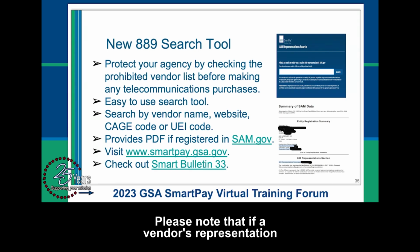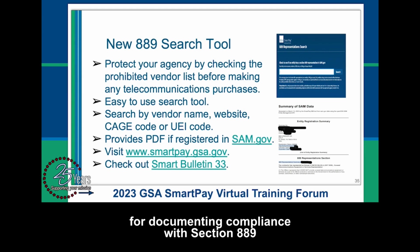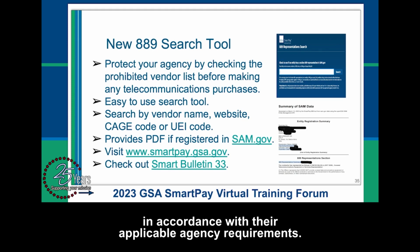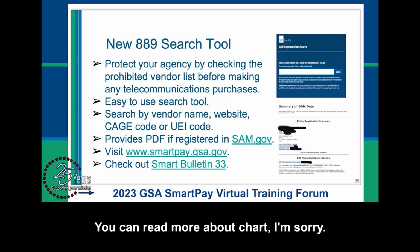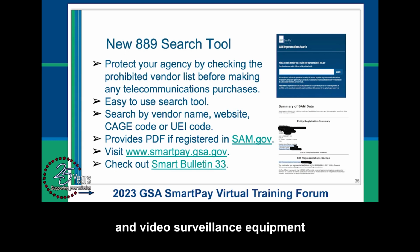www.sam.gov. Please note that if a vendor's representation is not available, account holders may still be permitted to purchase from the listed vendor. However, the account holder is responsible for documenting compliance with Section 889 in accordance with their applicable agency requirements. You can read more about card management implications and information for agency consideration in relation to Section 889, prohibition of acquiring certain telecommunications and video surveillance equipment in our Smart Bulletin 33, which is available at smartpay.gsa.gov.